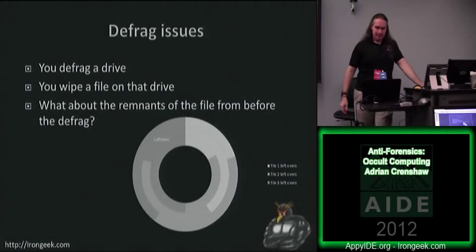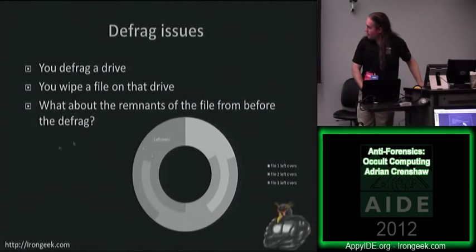Defrag issues, this is the picture I had. Here's an example, I should have used this before. Unfortunately, since I changed the color scheme, it looks really weird. And this is what I was trying to get over: you may have moved the file from one place to another, but since the leftovers are still in its original location, those can be data carved.